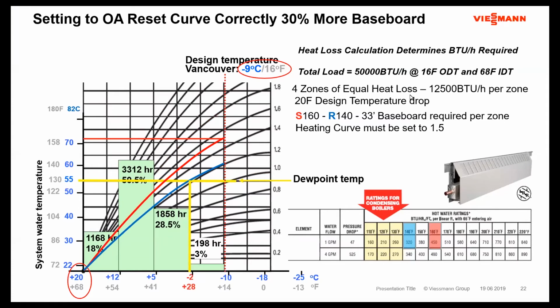But instead of designing for 25 feet of baseboard, if we added basically 30% more baseboard into that system, so another 8 feet of baseboard per zone, we can now drop our supply temperature down to get the same amount of BTUs because we have more linear feet of baseboard to work with. Now the average temperature is 150 degrees, so 160 to 140, still a 20-degree delta T that we're dealing with here. But if we multiply 33 by the average temperature of 380 degrees of BTUs per linear foot of baseboard, we would get that 12,500 BTUs basically per zone that we're looking for.